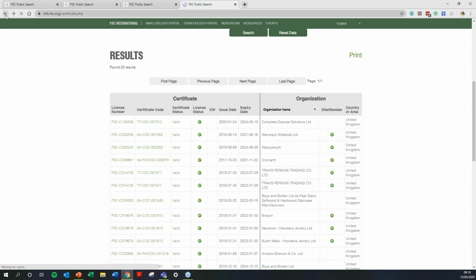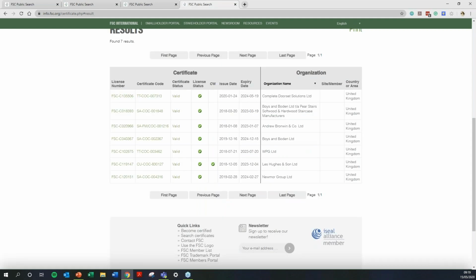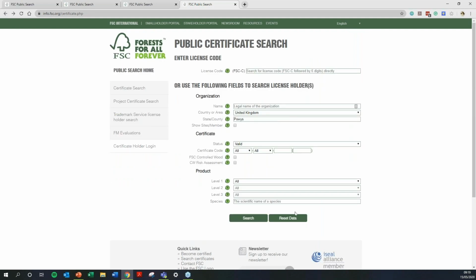Let's go back again. Now, if I untick the Show Sites member box and run that search again, I'm looking for valid certificates in Powys that are not members of a group scheme or have multi-site certification. And then that returns fewer results. So we go back again and reset the data to clear it.